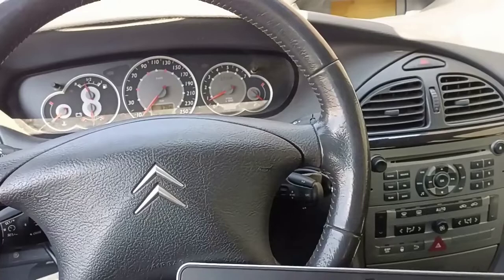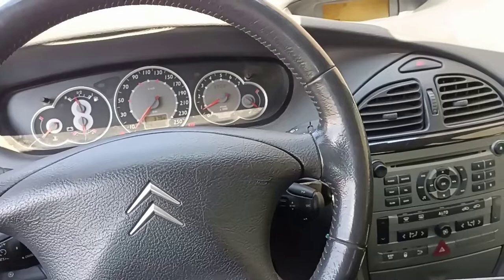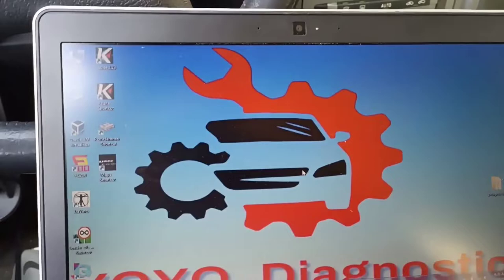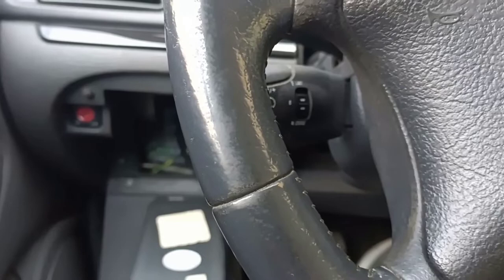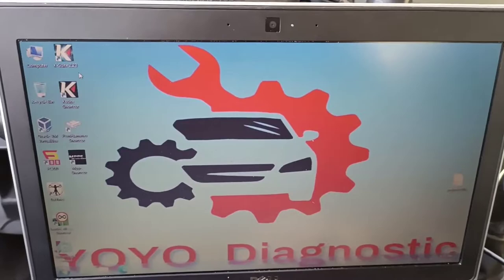Today we have a Citroen C5. It's 2007, 1.6 liter diesel. I believe this is 110 horsepower. And we will try to do a read through the OBD, comparing Kess with Galetto and MPPS. And first reading, we will start it with Kess.